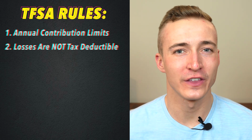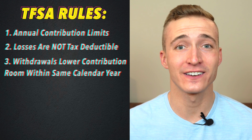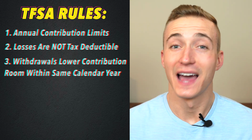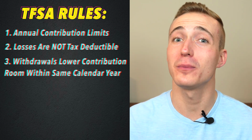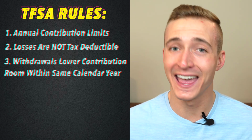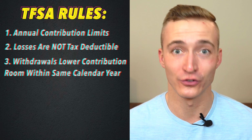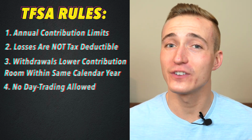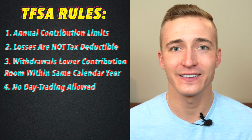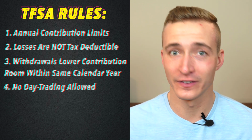Next, any withdrawals that you make within the calendar year are deducted from your annual contribution limit. However, this lost contribution room does come back the next calendar year, so it's probably best to take advantage of it at the end of the year if you are going to be making a withdrawal. Another rule about the TFSA is you're not allowed to be day trading, so you have to be focusing on long-term investments and not buying and selling stocks constantly.